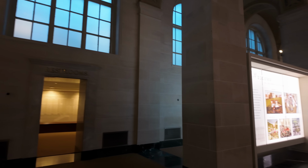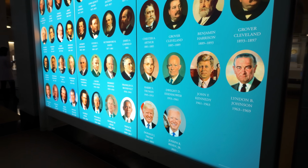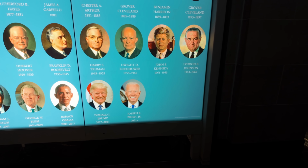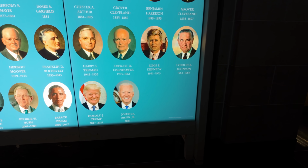That was George W.'s inauguration about 15 years ago. All right. So probably a year or two before they update this again. Though they could do it earlier because Trump doesn't have a portrait, so there's no reason not to update it right away. We'll see.